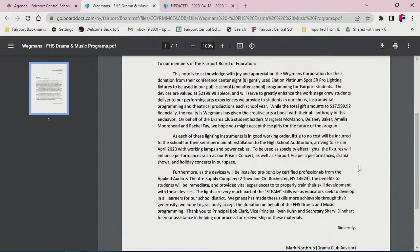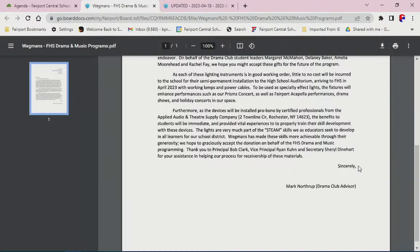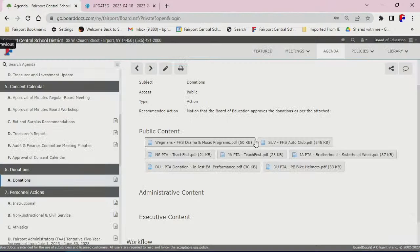I know there's often cars that are donated for our auto club. So you can see there's just a great list here. Also lots of donations for Brotherhood Sisterhood Week. And we need a motion to approve the donations. Brian, Janice, all in favor? Aye. 6-0.